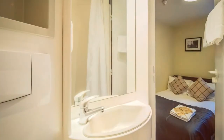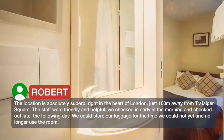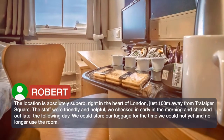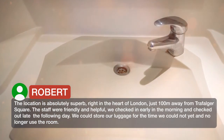The location is absolutely superb, right in the heart of London, just 100 meters away from Trafalgar Square. The staff were friendly and helpful. We checked in early in the morning and checked out late the following day.